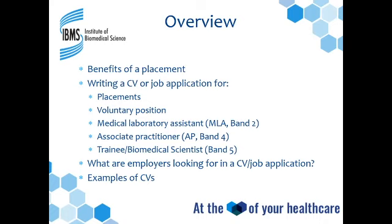So it might be a placement that's organised for a year, it might be a shorter placement, it could be a voluntary position in a laboratory, it could be, if you were thinking of applying at the point of graduation, for a medical laboratory assistant role, which we'll tell you a little bit more about later, but that's somebody who would work in the reception area, taking the samples that arrive, and they have a specific role in the lab. It could be as an associate practitioner, which is what we call band 4 in the NHS, or as a trainee biomedical scientist, or as a biomedical scientist if you've already done a placement.